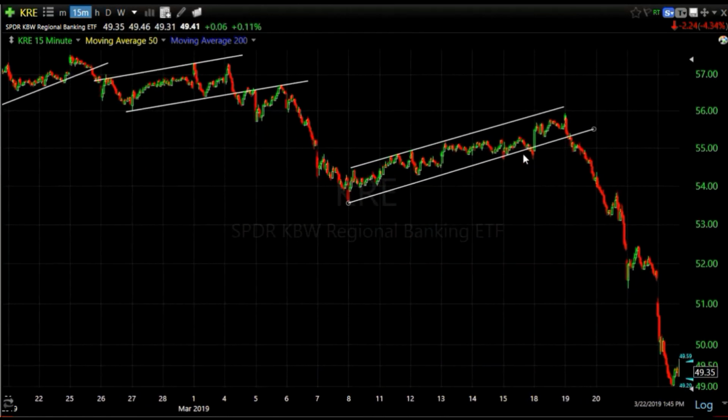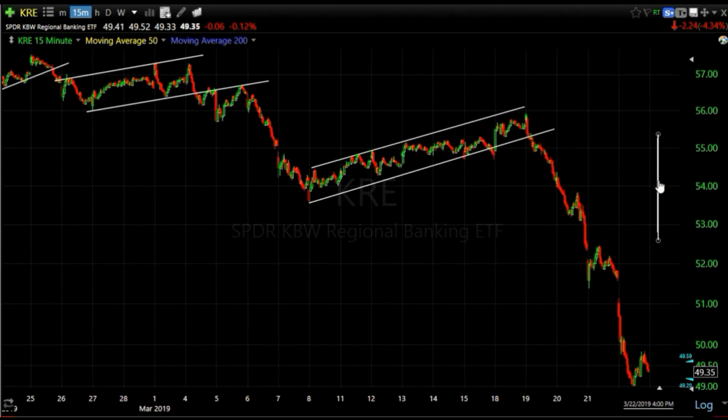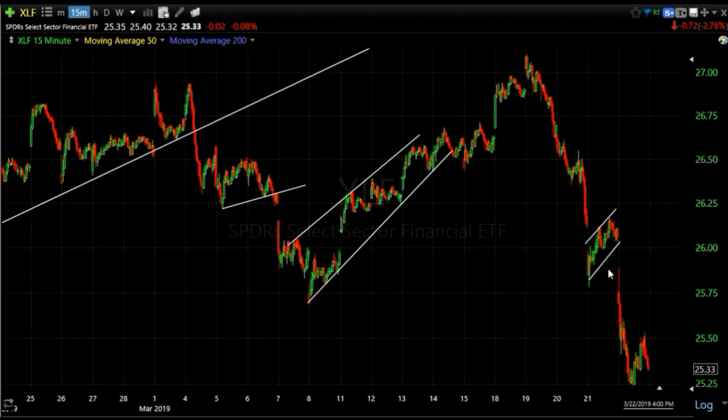Boom, just absolutely blew through it. Basically what we have here is that regional banks broke down sharply, formed a little consolidation here. I think this was Thursday, broke down again. So this is actually a second leg lower. Couldn't really tell what this was in regional banks, but as I pointed out earlier, it was very clear in the financial sector. There it is, little teeny bear flag, and broke down again.